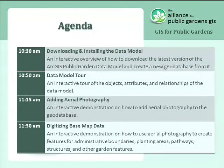After the break, we'll go on to the Alliance for Public Gardens GIS website and download the template data model and some data that I put together for today's workshop. Then I'll show you how to install that on your computer and make it so that you can start collecting data with it. Then we'll do a brief tour of the data model. I'll walk through all the different things in it.